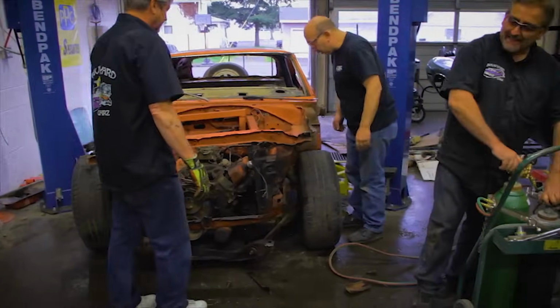I know that the Dukes of Hazzard car is the most recognized Mopar in the world. So I think here at Graveyard Cars, we're lucky to be able to work on that particular car.